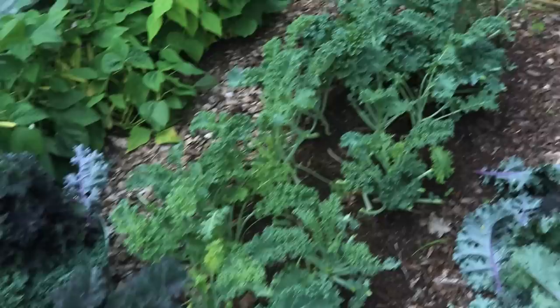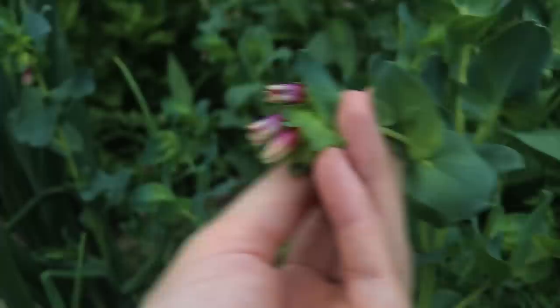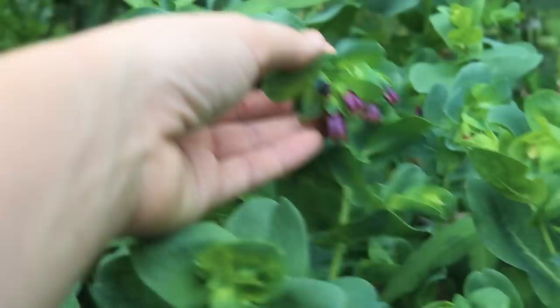I have to do an updated garden tour because there's just so many beautiful things happening right now. Look at how whimsical and fun these little honeywort flowers are. This is a honeywort plant. And there's some darker purple ones. It just reminds me of Tinkerbell. My daughter loves them.